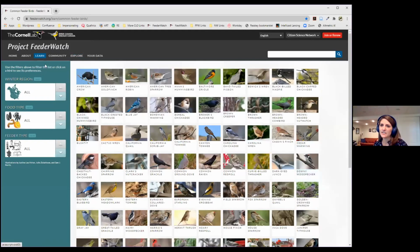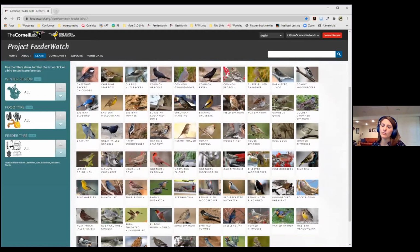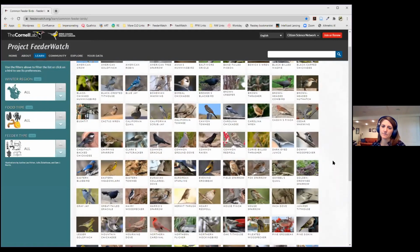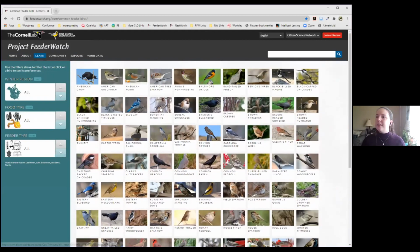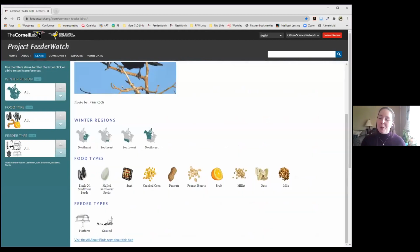That's really great, because I know that sometimes when you go to the store, it can be really overwhelming because there's so many different types of seed and feeders. So if you use this tool before you go, you'll have a good idea of what you might want to purchase. Exactly. And, you know, there's other birds too here. Let's open up an American crow. They eat pretty much everything. So if you want to get crows at your feeder, you've got a whole bunch of options.